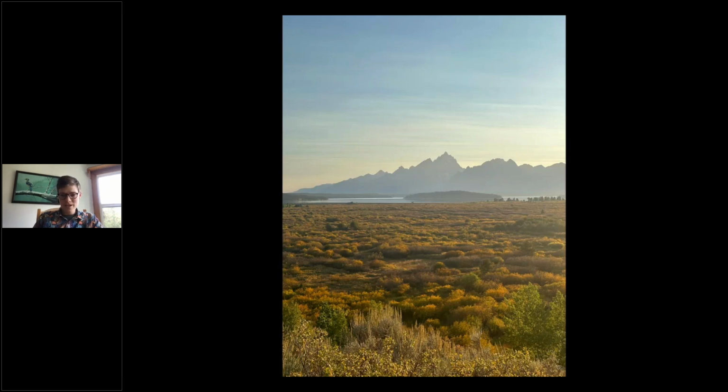And the next morning, this is a picture of me and my co-guide, Riley. The next morning, we made our way up to the top of Signal Mountain, which is where we are here, and did a lot of wildlife viewing on the way.